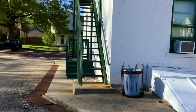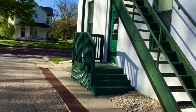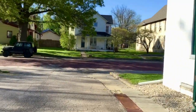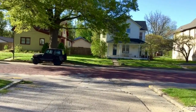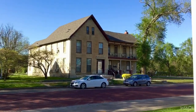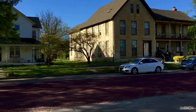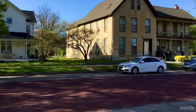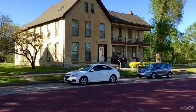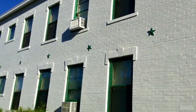This inn, the Cottage House, is very clean. And if you just want a place to relax, this would be an awesome place to relax or retreat or to come and learn about the history. I mean, in Council Grove, there is a lot of history. A lot of the Santa Fe Trail goes right through there, and it's interesting, of the 1800s.